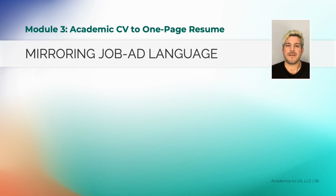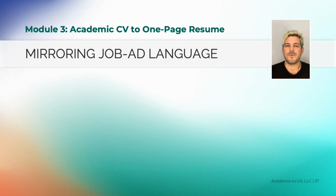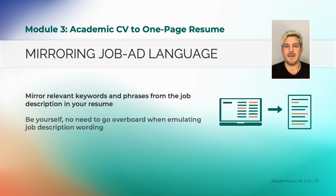Another hurdle that you may confront when applying for jobs is resume scanning software that filters for applicants whose resumes meet certain requirements outlined in the job description. So one thing that you can do to improve the chances that you make it past scanning software is to really try to mirror the language that's found in the job description in your resume, and if required, in your cover letter as well. And at the same time, although it's important to incorporate job description language throughout your application, there's really no need to go overboard or fundamentally alter the tone and content of how you represent yourself.